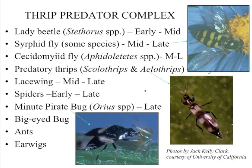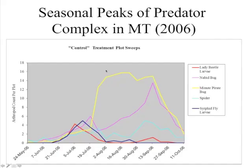And that's really important because, as I'll show you in a minute, we want to know who we can depend on when. But I do want to point out here my new favorite predator, which is the predatory thrip, the 6-spotted thrip. I hadn't really spent much time with these guys in Montana, but they are gobbling up thrips in Northern California and kind of replacing in my heart my favorite minute pirate bug that was a big predator on my farm. So you want to get friendly with your predator complex, and I want to show you what that means.